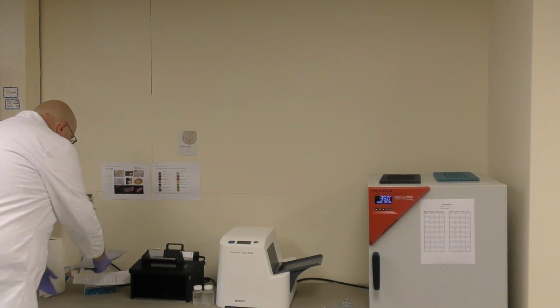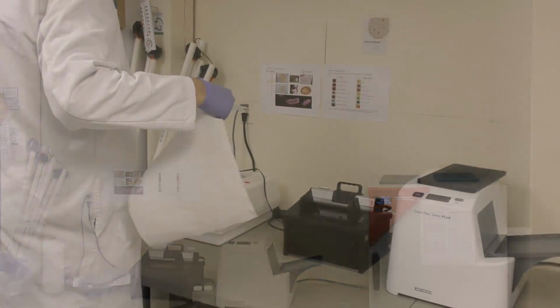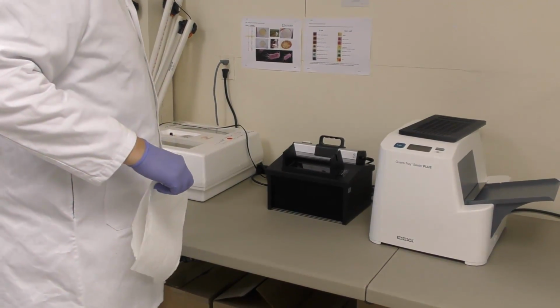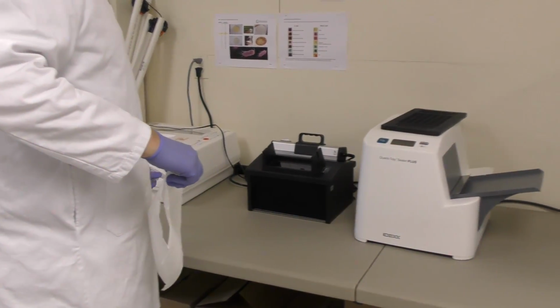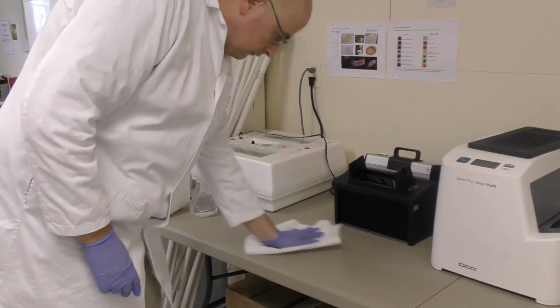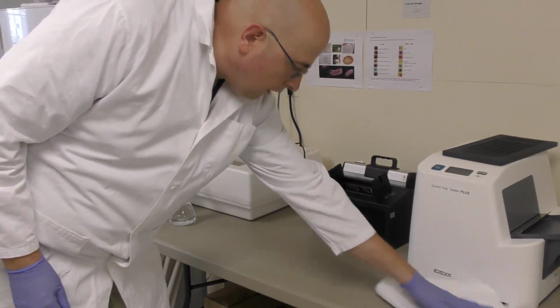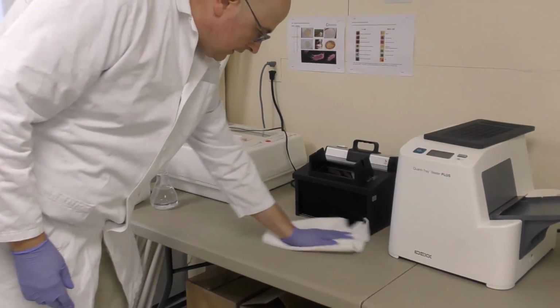Now, it's important for the technician to wipe down the area that they're going to be working on. Using isopropyl alcohol is probably the best substance to use. I do not recommend using bleach, because the residue can actually contaminate your samples, because it leaves a little bit of a film afterwards. The alcohol, the nice thing is that it'll pretty much evaporate. I also don't really recommend using Lysol wipes.